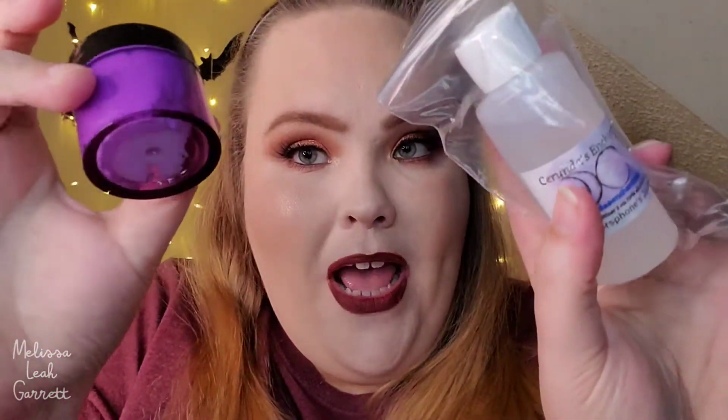Alrighty, next up we have from Cerynda's Enchantments, the Hand Blessing Sanitizer in Persephone's Journey and the Potion Lotion in Return to Hades.